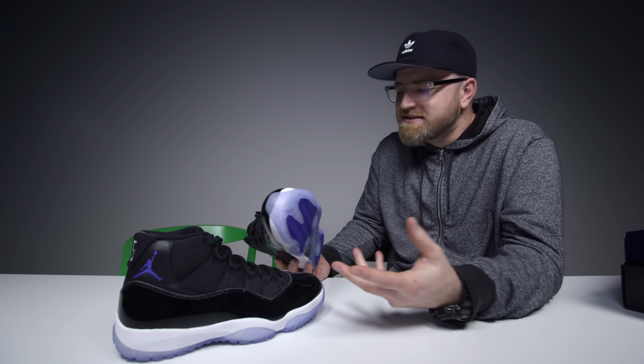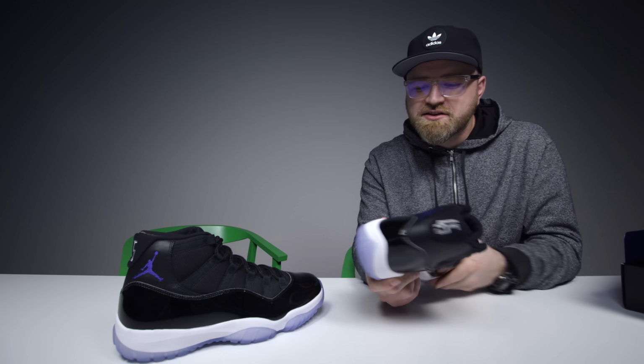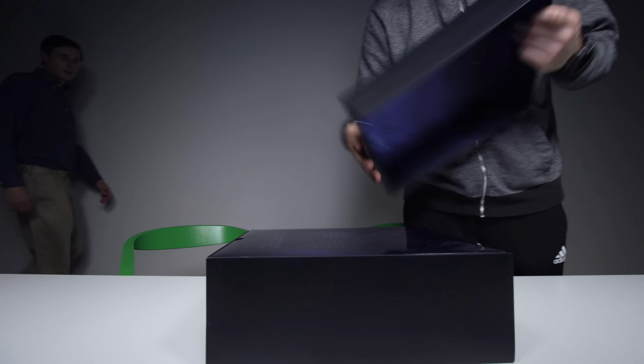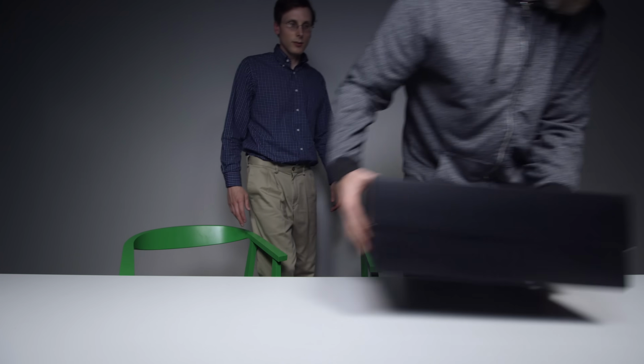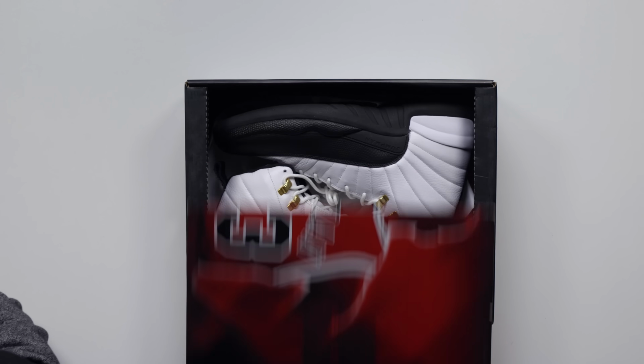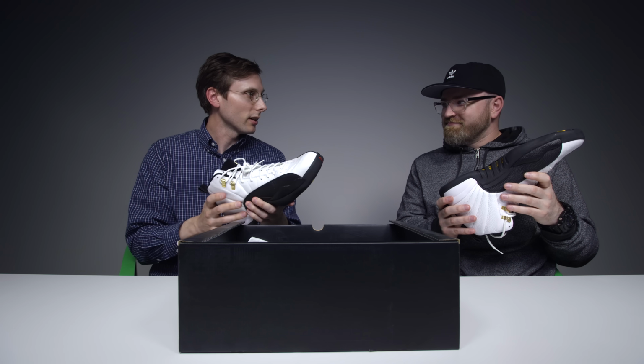I didn't necessarily think I would have this type of emotional reaction to this particular shoe, but it's happening right now. A magic trick. I had these shoes as a kid. Man, that's something. I love this pair.